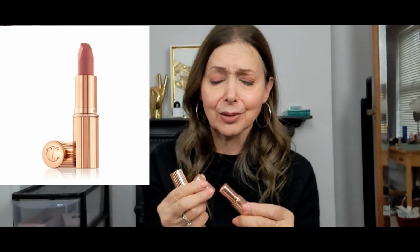Pillow Talk, which as you can see, I've almost completely used up. Until I found out that it had fragrance in it, I stopped using it. And this one is, let me see, Pillow Talk. Oh yeah, that's a deeper shade of Pillow Talk. I mean, they are beautiful lipsticks. I love them, but I cannot wear them. I mean, I could wear them, but I don't want to end up with dry patches. I have enough dry patches as it is.